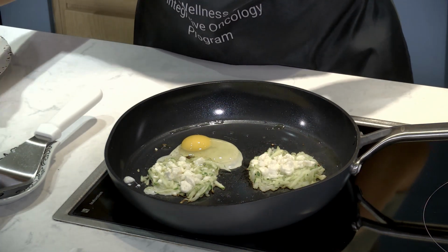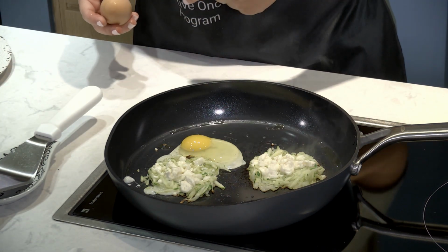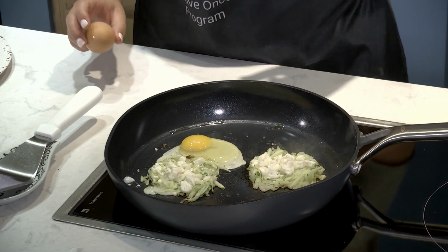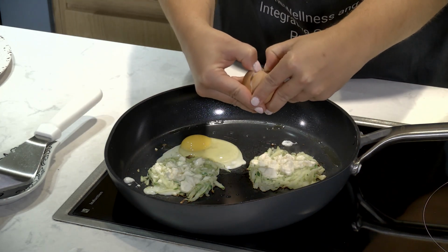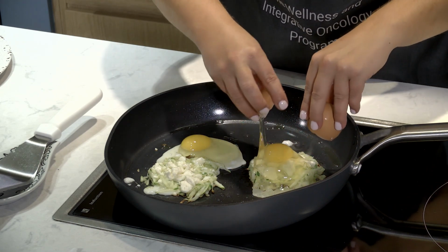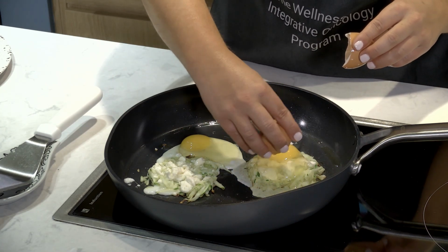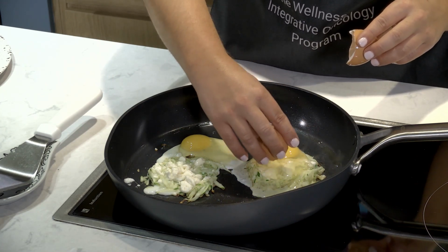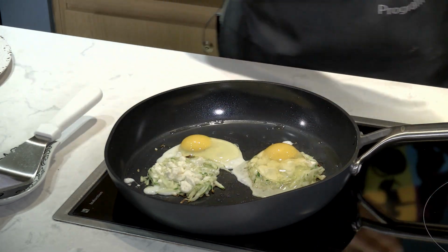Oops. Guess not right on top. Can you take the egg out? Just lay it on top? It's fine. We'll see how this one goes. We are not professionals. Oh, there we go. I should have made a little pocket with the feta cheese. This one's better. That's beautiful.